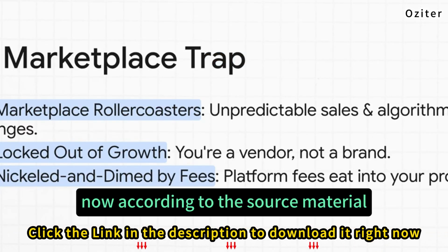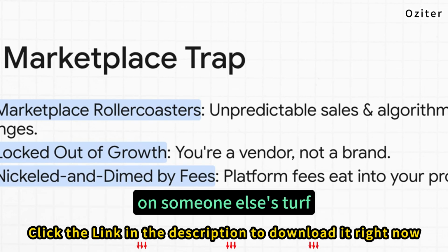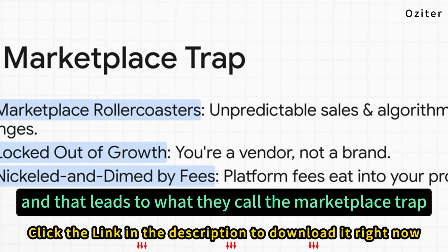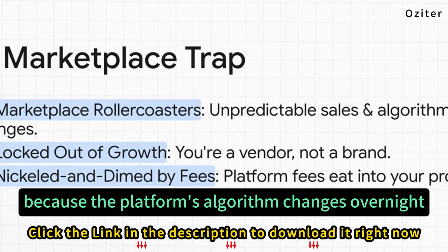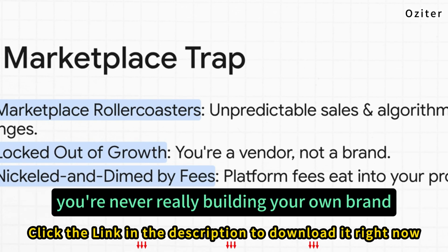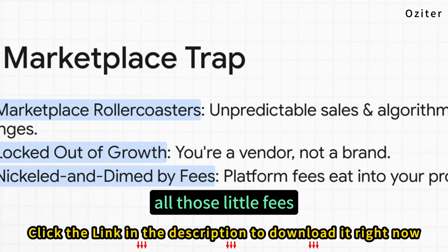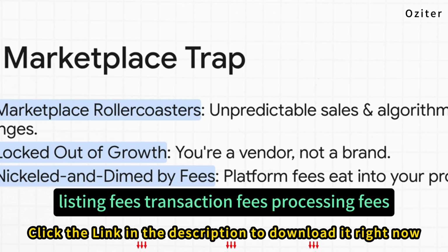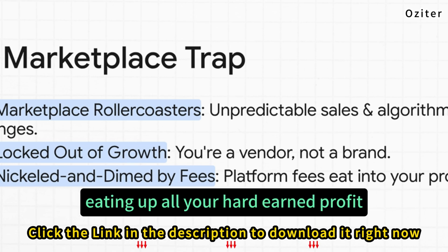Now, according to the source material, the root of the problem isn't you. It's the fact that you're building your business on someone else's turf. And that leads to what they call the marketplace trap. Think about it. You've got these crazy sales roller coasters because the platform's algorithm changes overnight. You're never really building your own brand, you're just another vendor. And the worst part? All those little fees, listing fees, transaction fees, processing fees, they just nickel and dime you to death, eating up all your hard-earned profit.